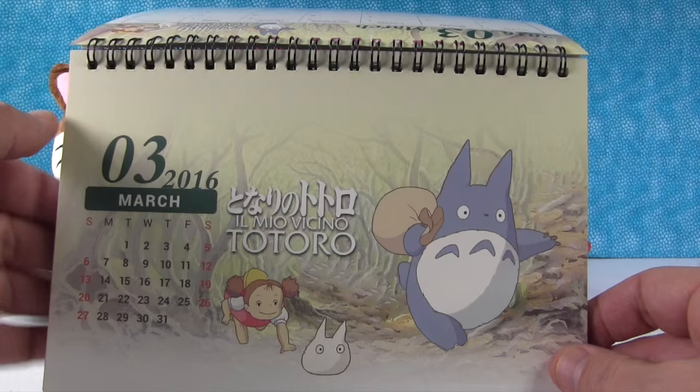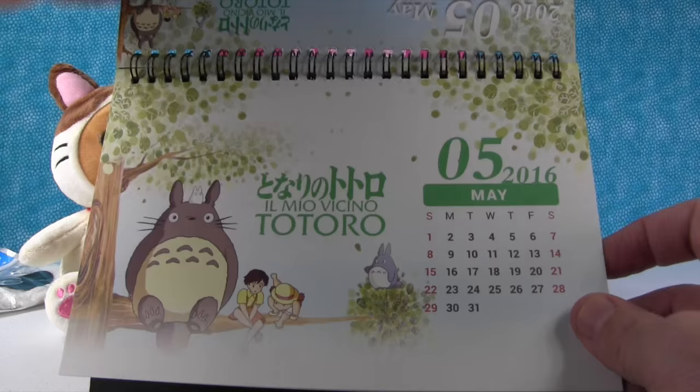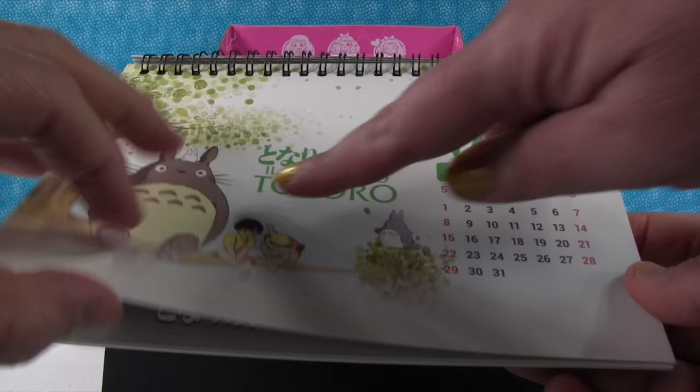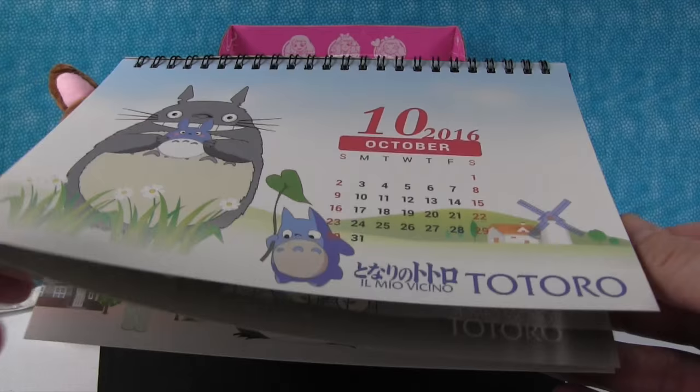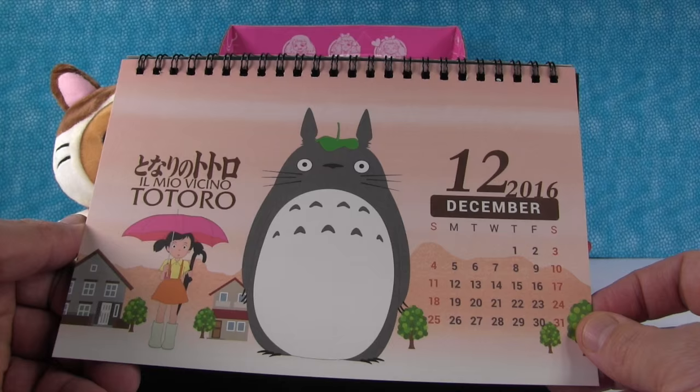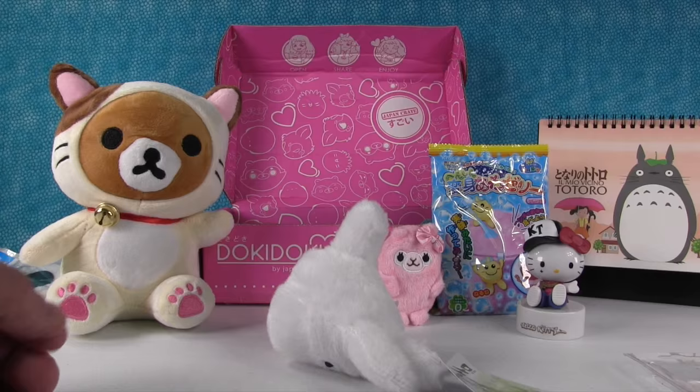Whoa, these pages are nice quality. So there's May. Oh, there's a little bunny. He looks awful big to be sitting on that branch. Yes, he does. There's November. Well, let's see what October is. That would be Halloween. Let's see December. Oh, that's really cute. That's you with your pink umbrella. Awesome. Okay, that's really cool. Uh-oh, the bunny fell over. That was a lot of fun.